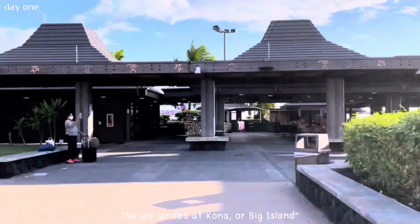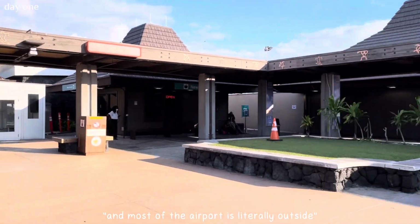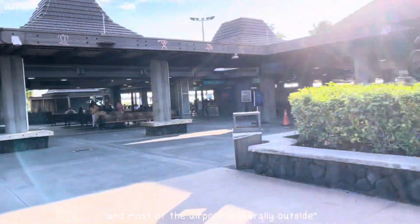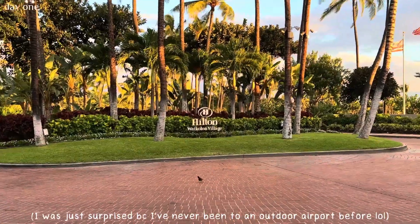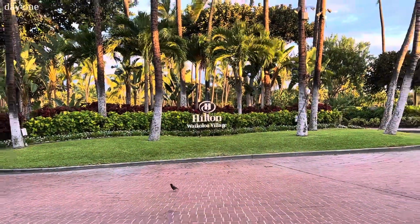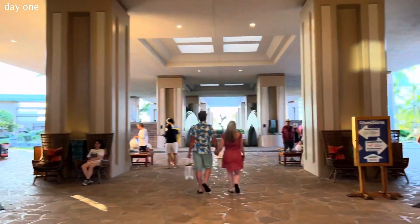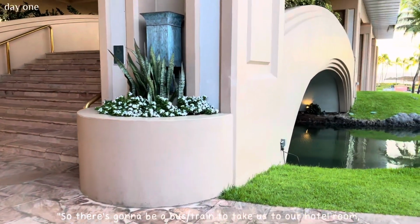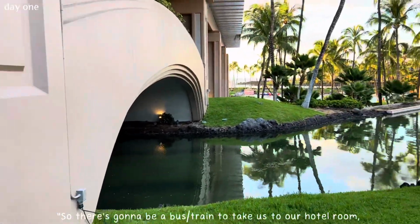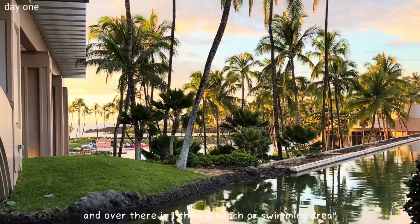So we landed at Kona, or Big Island, and the entire airport is literally outside. So there's going to be a bus coming here to take us to the hotel rooms, and over there I think it's like a beach or swimming area.